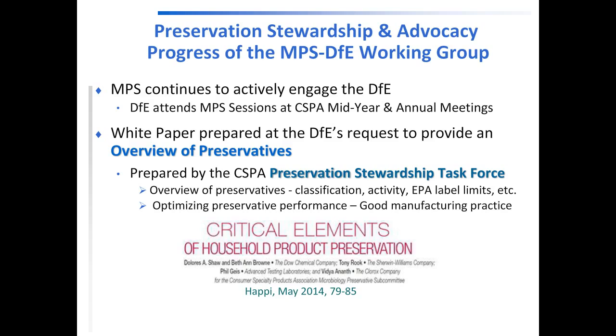So within the goal, a white paper was prepared at the request of the DFE to provide really an overview of preservatives and the preservative class within our products. So we prepared the white paper, Critical Elements of Household and Product Preservation in 2014, and published it within the trade journal. This provided an overview of preservatives, described classification of these preservatives, what is the activity within each of the classifications, and listed the EPA label limits, as well as optimizing preservative performance and understanding good manufacturing practices and the requirements today that are all part of critical elements to be able to ensure household product preservation.